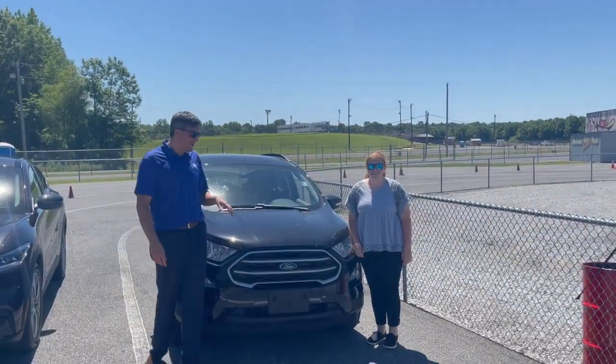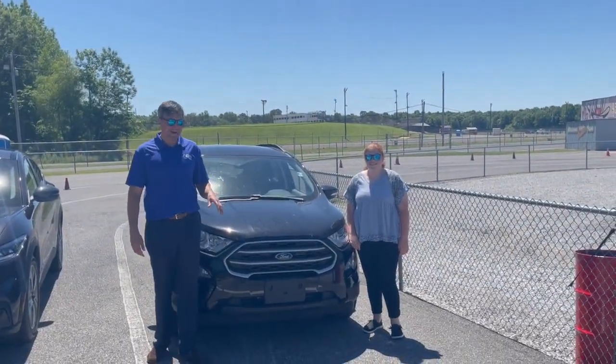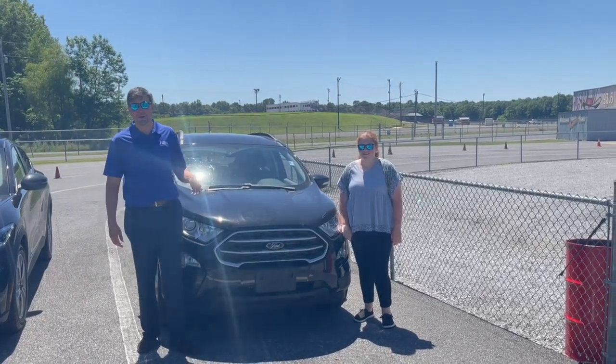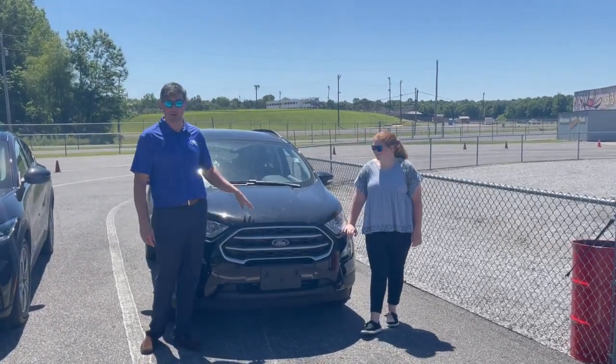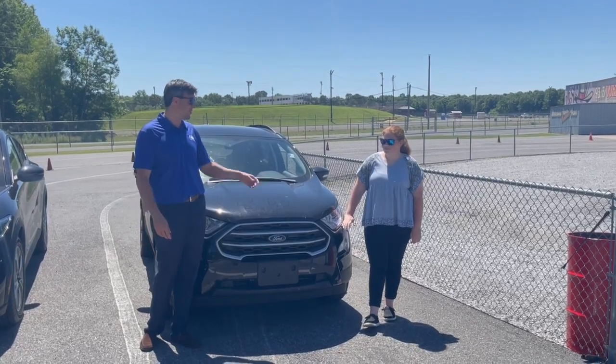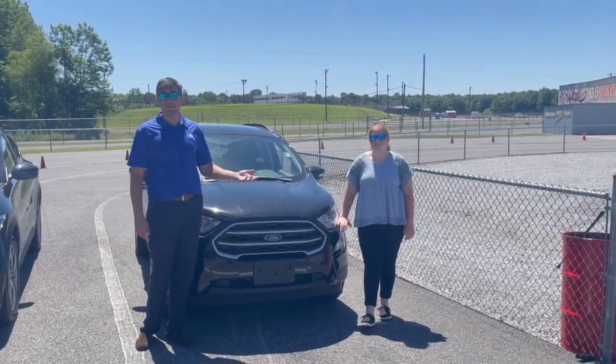All right, so Zoe had the Ecosport. Hey, it's kind of like the little car that could. Believe it or not, I drive this car on a daily basis. You can tell because it hasn't been washed in a year. But what do you think, Zoe? It was fun. Zoe had fun, and really, that's all that matters.